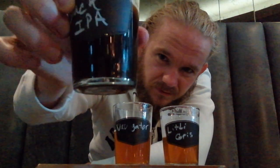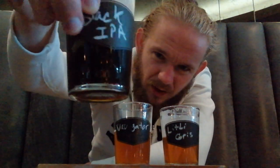And I forgot to say about the colour, this one is a very dark, sort of Coca-Cola type colour. But overall, it's really nice how this one appears, a nice bit of, I would say, a kind of fawn coloured head on this one. Not the darkest head I've seen on a black IPA, but certainly the appearance is kind of what you'd expect from this style.